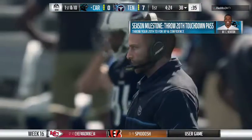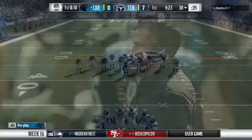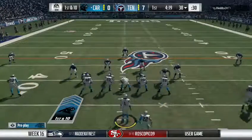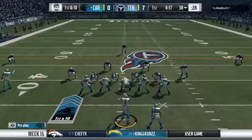Boy, he does it at a high level, doesn't he? Watch him. I think of his vision. Straight ahead, peripheral. Also has that sense of where holes are going to be before they actually open. I think that helps set him apart from many of the other backs in the league.